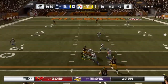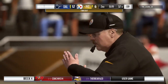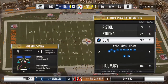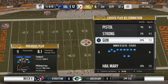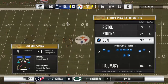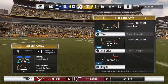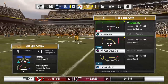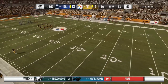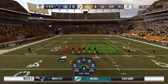And an alley to run. And he gets it down to the 32. Now the Steelers use the first of their 3 timeouts as they stop it with 19 seconds to go in half number 1. From the 32 now, here's 1st and 10.